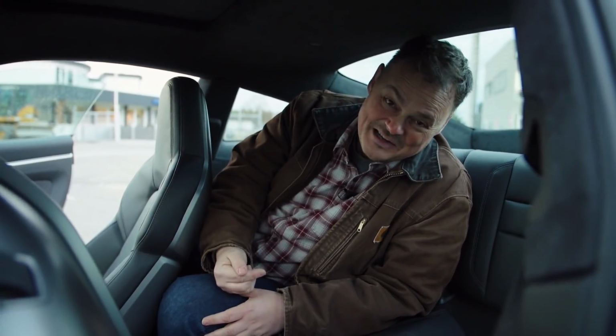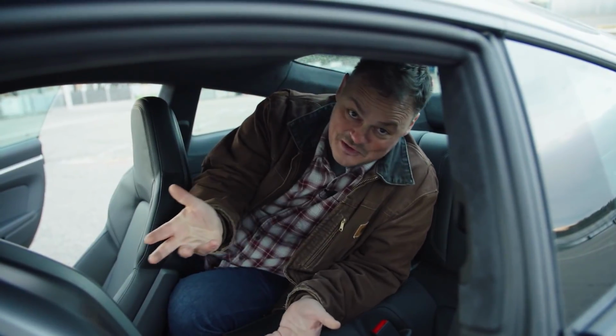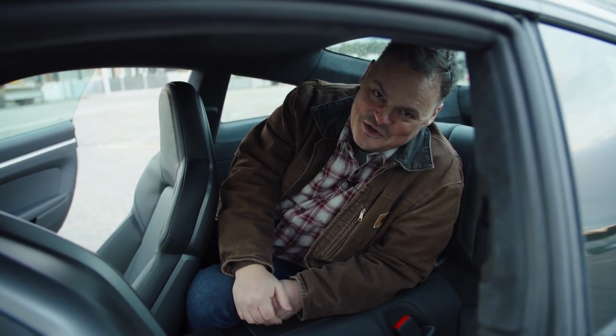But is this space realistically going to take a normal sized person like a Jonas, say? I don't know, what do you think, Jonas? Could you fit back here?